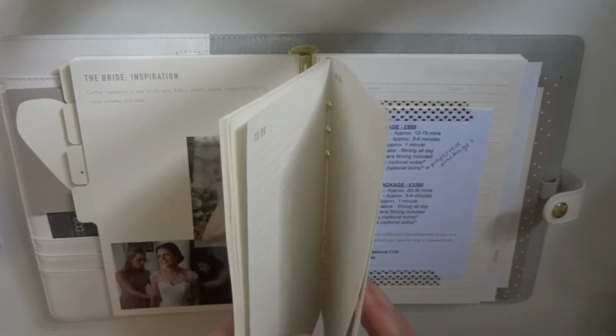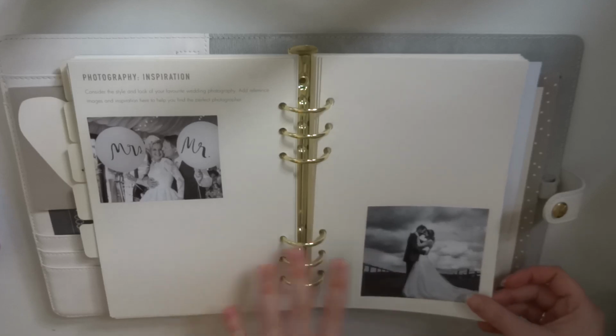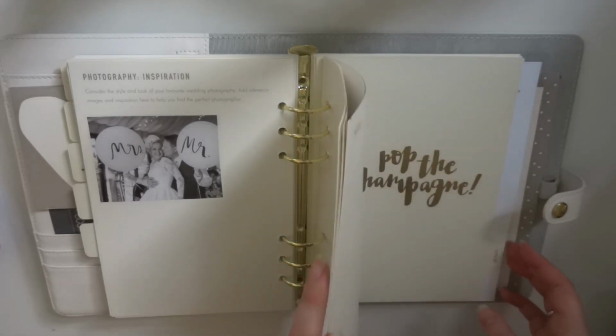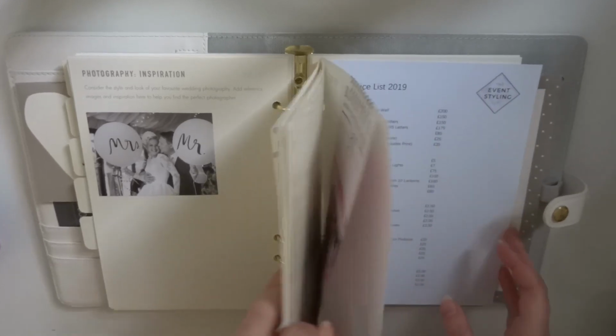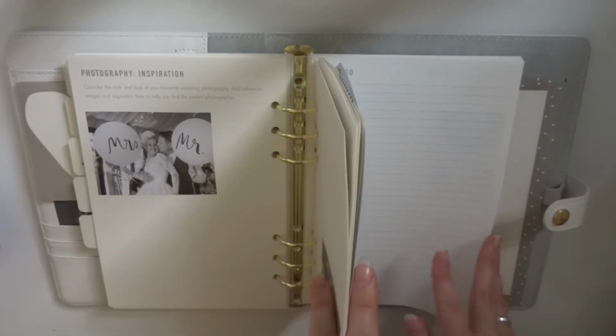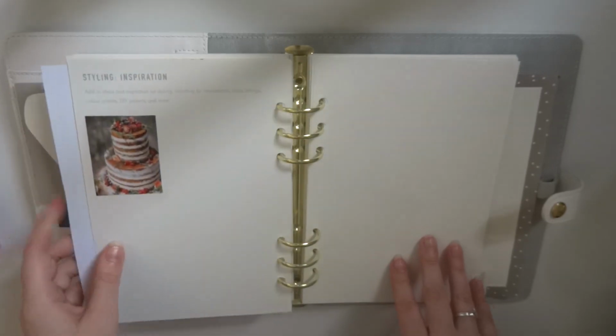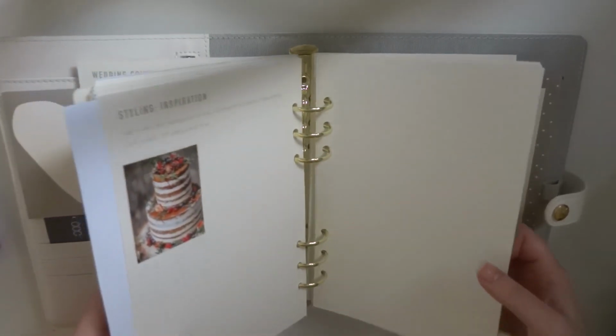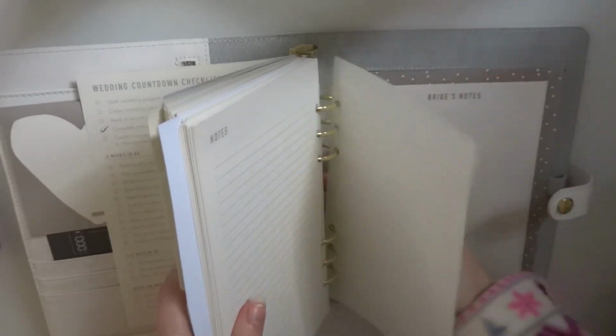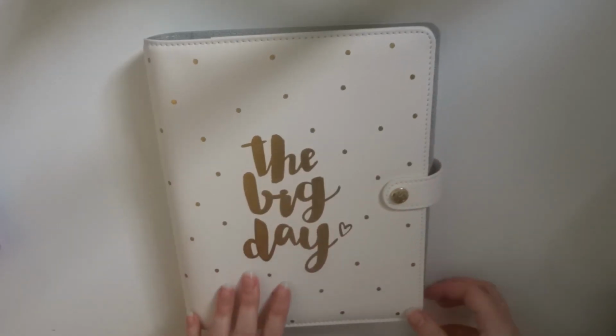So this is mainly what I've been using it for, like the vision boards and stuff. Like I said, I do keep track of a few things in here, but it is mainly in my bullet journal, being totally honest. There's a picture of a cake that I like. But yeah, so that is my Kiki K wedding planner. It'll be a nice record of when we planned the wedding.